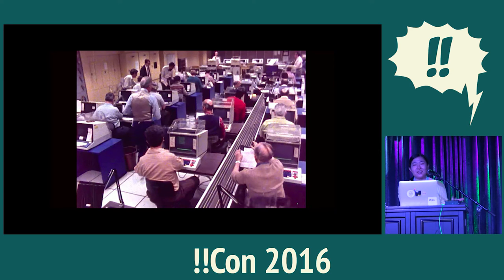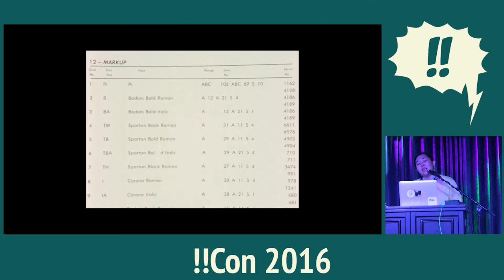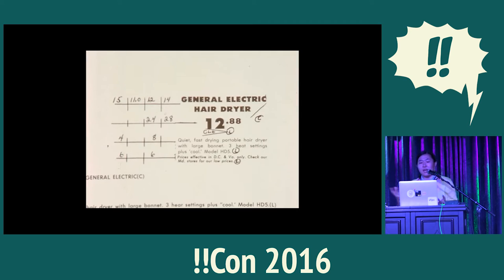The workplace started looking like this, you know, a bunch of computers under fluorescent light. And the industry started to develop languages and specifications to typeset. So things like how to set a typeface, and here's the documentation of markup for setting a typeface and the font size. And this is a training guide of how you would use those markups. You can think of it as like opening up dev tools and seeing the CSS for each DOM element, but on paper.